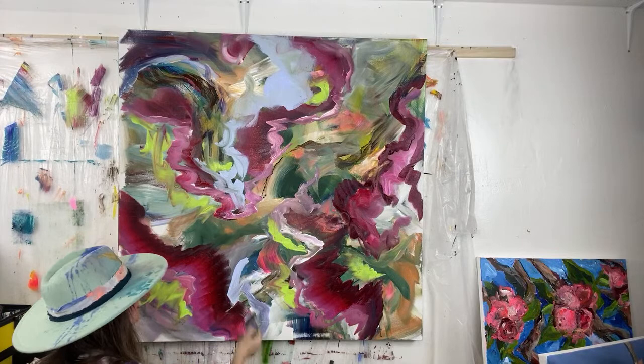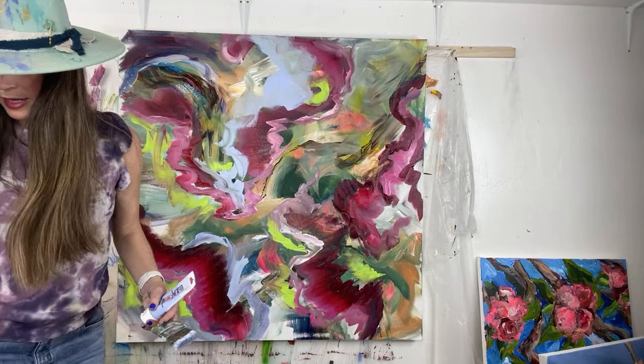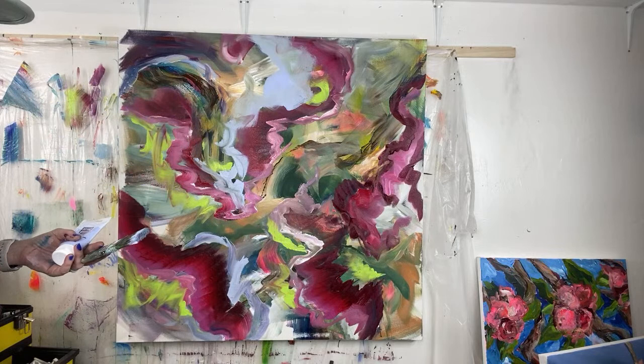Oh, Betty's got a neat take. She says, I think it's a close-up of a flower, like a carnation. Okay, see, that's what I'm seeing. Betty, I want it to be a really close-up of a flower, multiple flowers. That's really what I think I wanted.